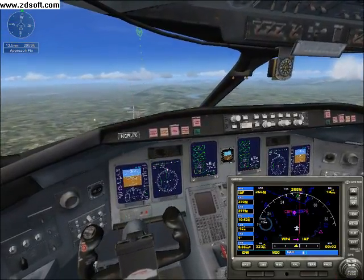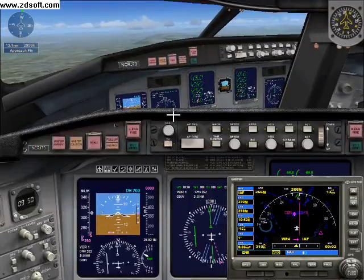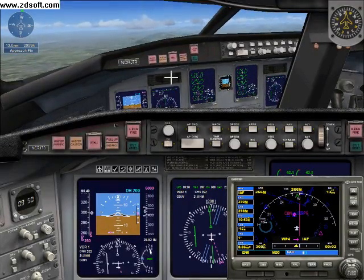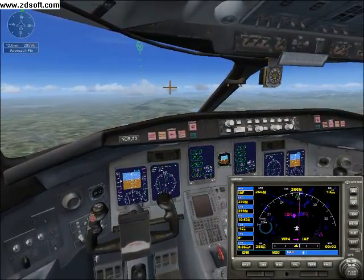Okay, we've got clearance to descend to 3,000 feet. Reduce thrust to idle and gently push forward on the stick to take us down. Pitch to about 7 degrees nose down to maintain 210 knots as we descend.